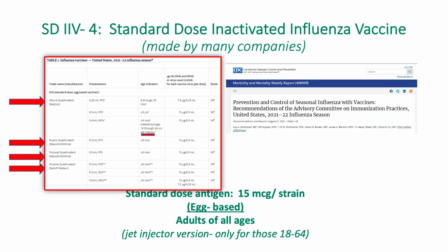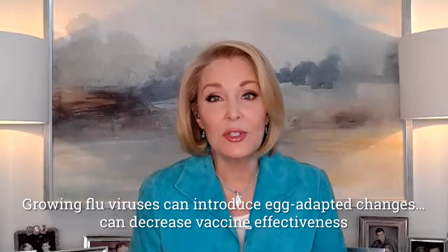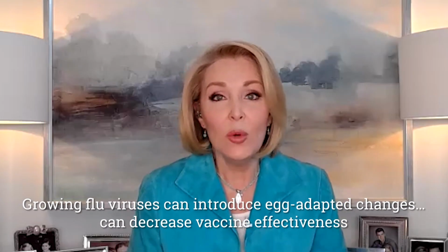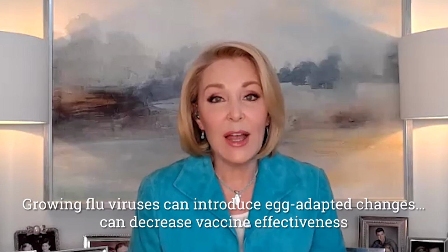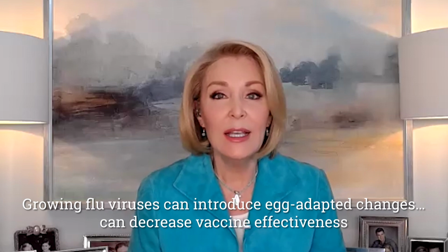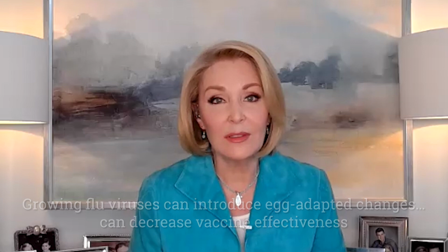It's made from killed virus that's been grown in eggs. Several companies make them. Standard dose shots with a needle can be given to adults of all ages. The needleless jet injector versions only for younger adults 18 to 64. Growing flu viruses in eggs can introduce egg-adapted changes, which can lead to differences between viruses grown for the vaccine and viruses that are circulating.